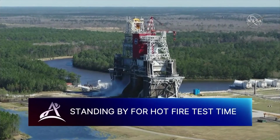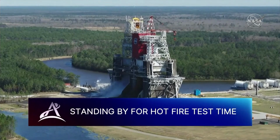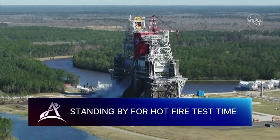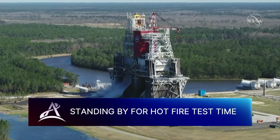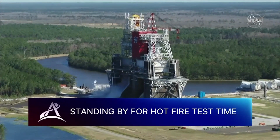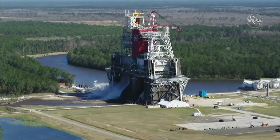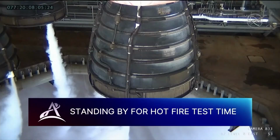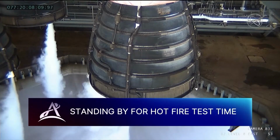For a little bit more about the RS-25 engines, each of the RS-25 engines is about the size of a compact car if the engine were turned on its side. Standing up, they are each 14 feet tall and 8 feet in diameter. They each weigh about 8,000 pounds. The RS-25 is designed to operate in extreme temperatures from negative 423 degrees Fahrenheit to 6,000 degrees Fahrenheit.